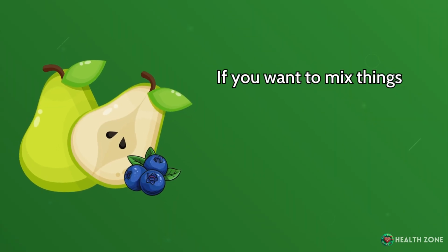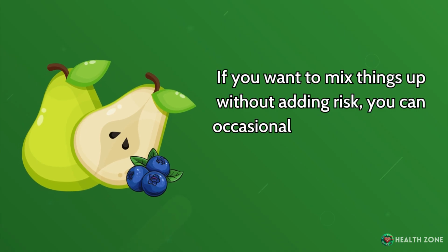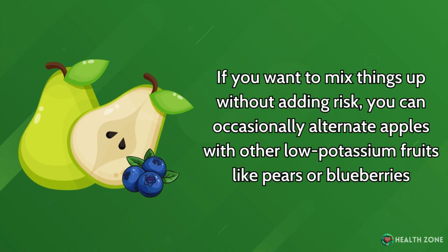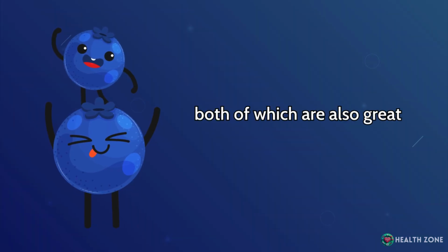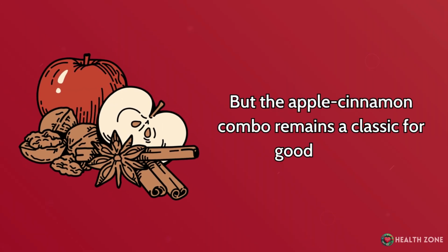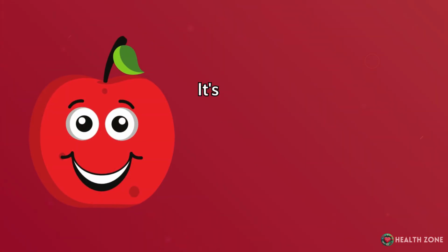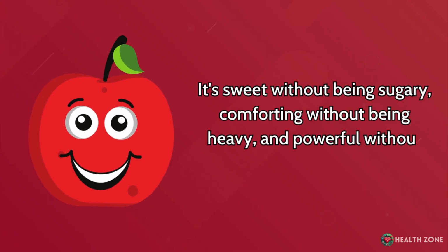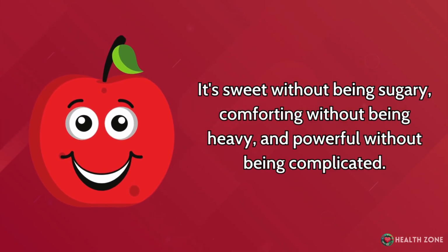If you want to mix things up without adding risk, you can occasionally alternate apples with other low-potassium fruits like pears or blueberries, both of which are also great for chronic kidney disease. But the apple-cinnamon combo remains a classic for good reason. It's sweet without being sugary, comforting without being heavy, and powerful without being complicated.